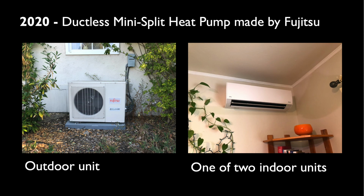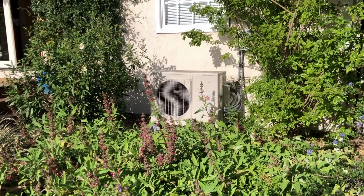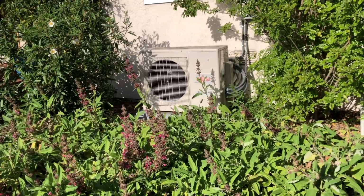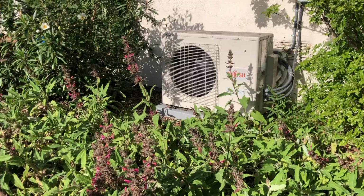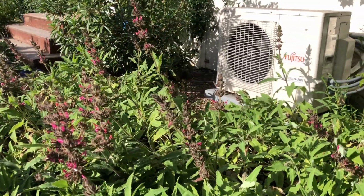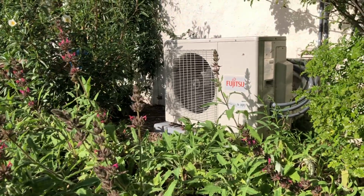For the space heating, I eventually decided on a ductless mini split heat pump with one outdoor unit and two indoor units. So here's my heat pump outdoor unit with hummingbird sage planted around it. And you see the fan spinning because it's taking in air from the outside and extracting the warmth from that air. And with the help of a refrigerant, then moving that warmth into the house. And it can do the reverse as well. It can also cool, so heating or cooling.